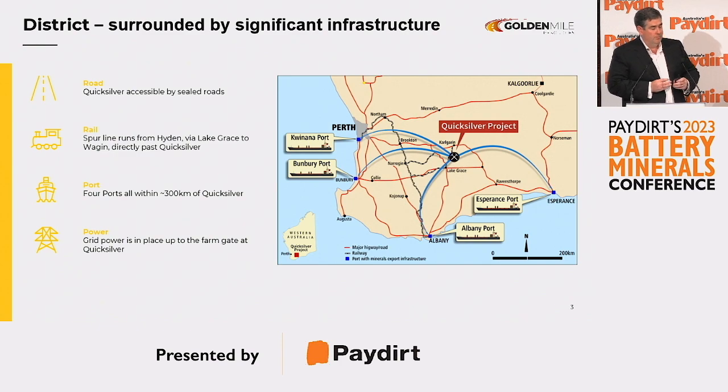We have four ports within approximately 300 kilometres of Quicksilver, and that's all networked by sealed roads to the project. And we have grid power up to the farm gate. This will enable us to leverage logistical options to lower transportation and shipping costs. It will also insulate the project from supply chain disruptions, either natural or otherwise.